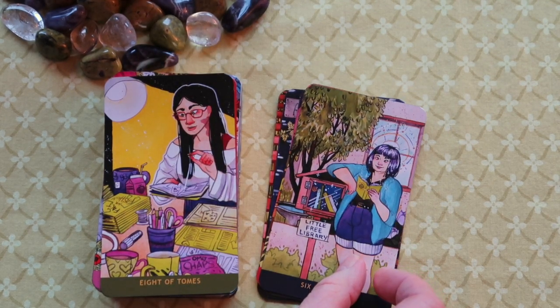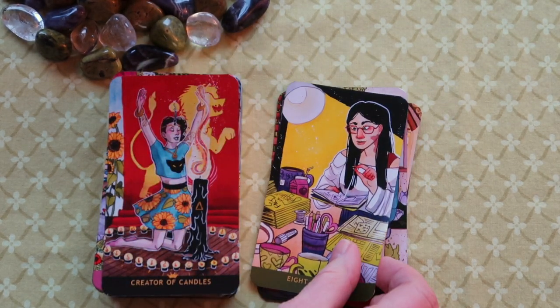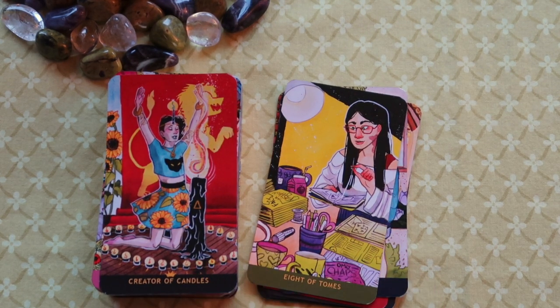And what else did I want to say? Oh, I want to show you the court cards. So there's also a shift in the titles for the court cards. So for the Queens, we have Creators, which is easy to remember.